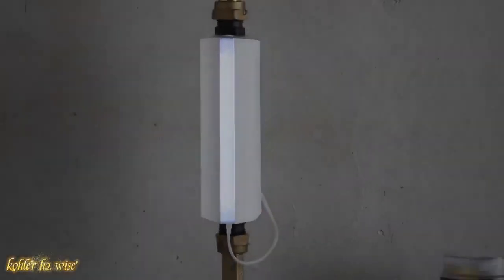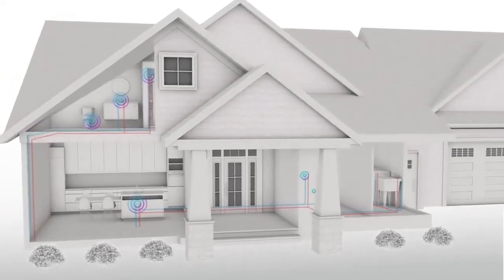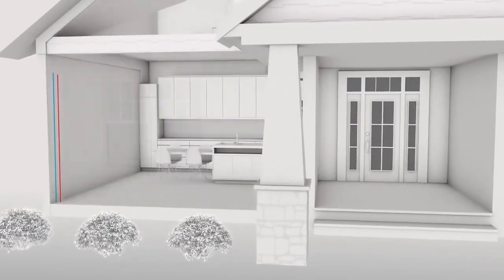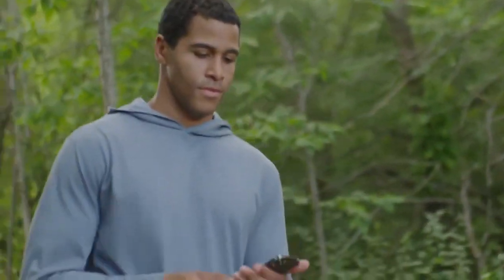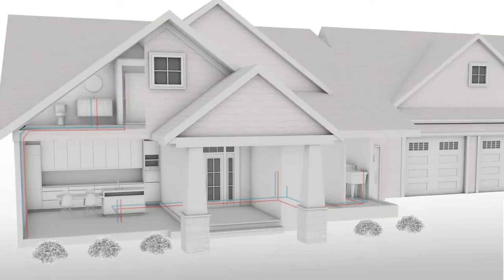The Kohler H2Wise system is a smart solution to combat water waste caused by aging pipes, which lead to an astonishing loss of about 2 trillion liters of drinking water each year in the U.S. Designed for both apartments and private homes, this system gives you peace of mind by promptly detecting leaks, diagnosing plumbing issues, and monitoring water usage in real time.